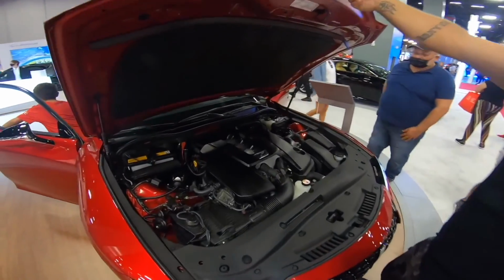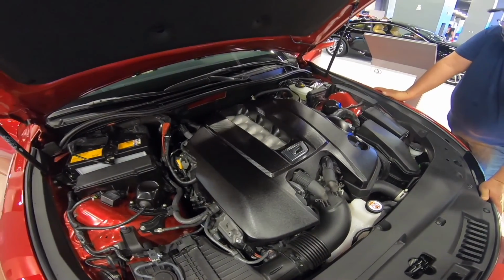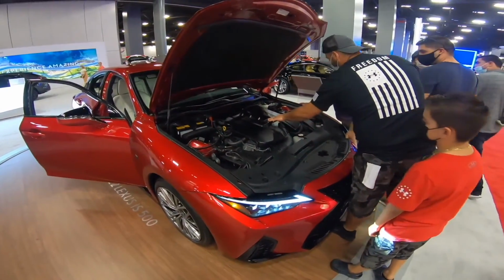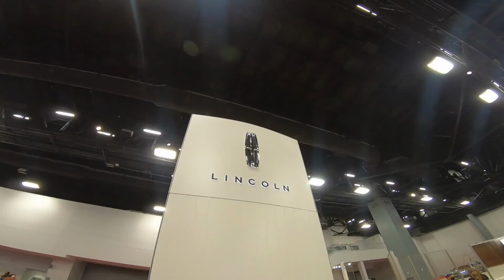Thank you for doing that. Yeah, you know. Look at that. Holy shit, boy. You know, it's funny, it's got the same block like the LX. Yeah, the LX. That is just beautiful. I cannot wait to see some of these on the road and maybe even get my hands on one to review it.